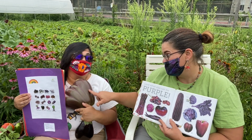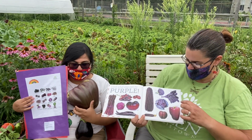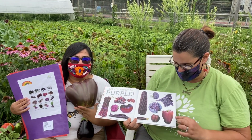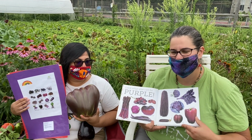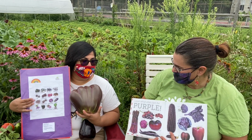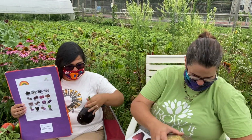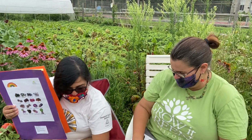That's a really big eggplant. Grande. A grande eggplant. But we have purple kale and purple cabbage, purple peppers, and lots of other purple veggies too. Muchos vegetales morados. Should we put our purple veggies down? Yes. Yeah. They'll help you out there.